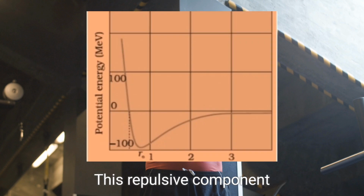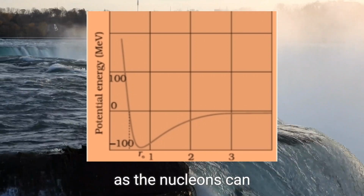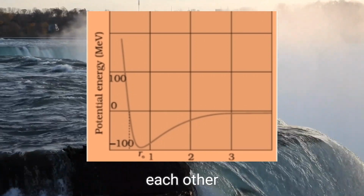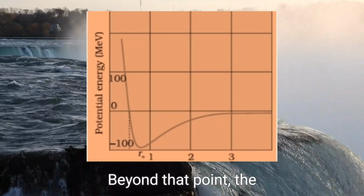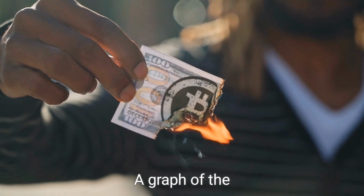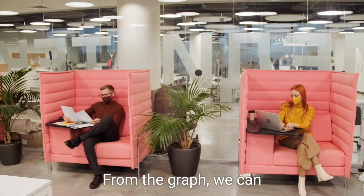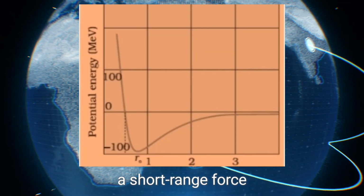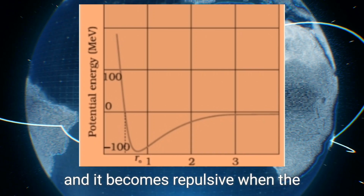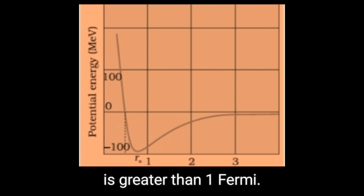This repulsive component determines the size of the nucleus, as the nucleons can only come closer to each other until the force allows. Beyond that point, the repulsive property of the force prevents further closeness. A graph of the potential energy versus separation distance illustrates these properties. From the graph, we can conclude that the nuclear force is a short-range force, and it becomes repulsive when the separation distance is less than 1 Fermi, while it is attractive when the separation distance is greater than 1 Fermi.